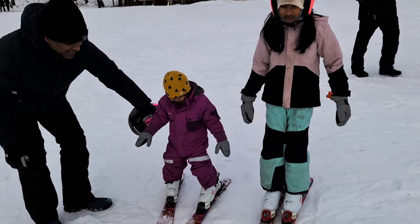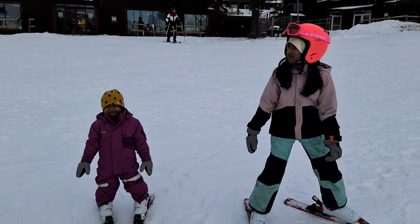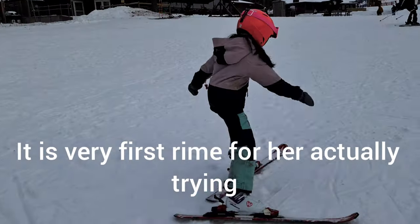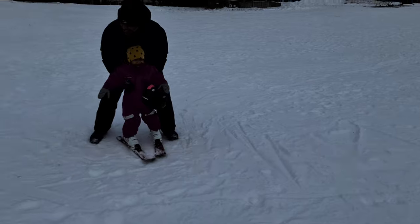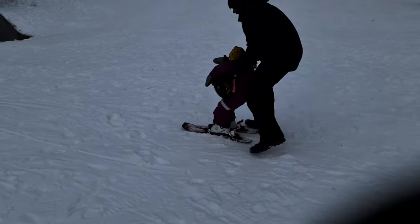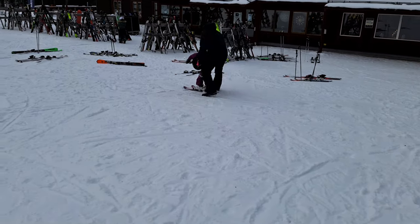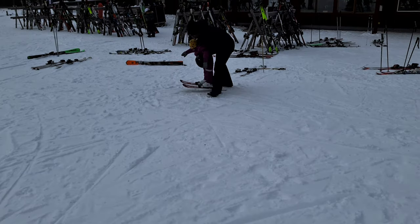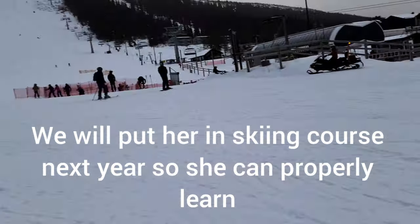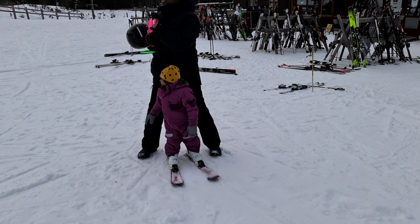So we are ready to ski. Are you ready, Kaylee? So ready? The kids are ready. But Kaylee doesn't want to wear a helmet, but it is okay. We're going to help her. Becky is going. Put the helmet on, Kaylee. Maybe remove the cap and put the helmet on.